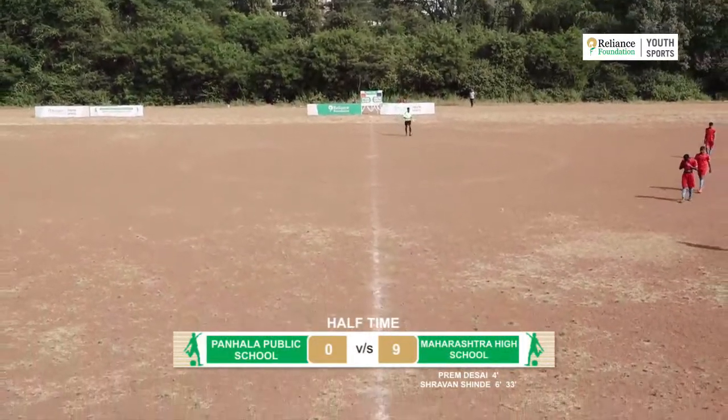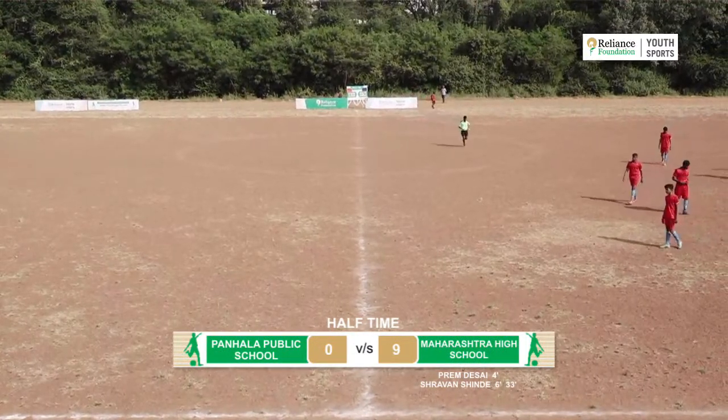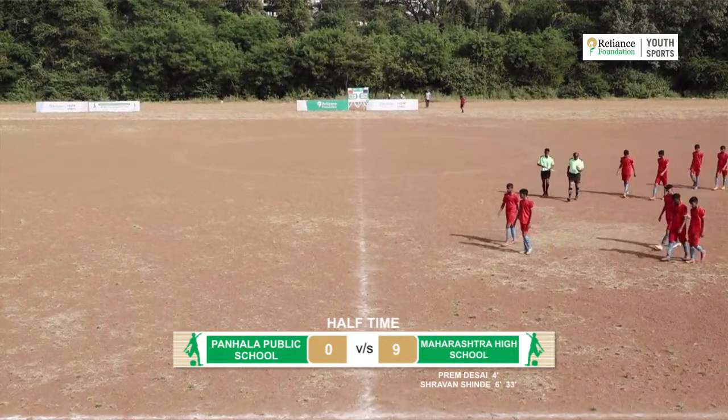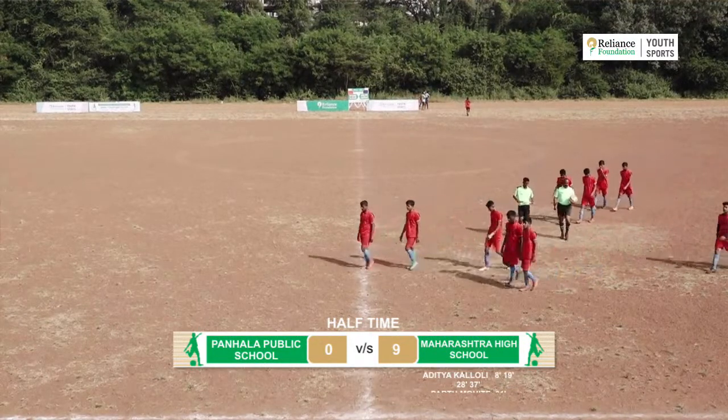That's halftime. 9-0. Prem with 1 goal. The first goal was with Prem. The second, Sriram with 2. Shravan with 2, apologies. And I believe the rest of the goals will just be announced to everybody else. So, won by Prem, who was the number 8. That was a really good goal.